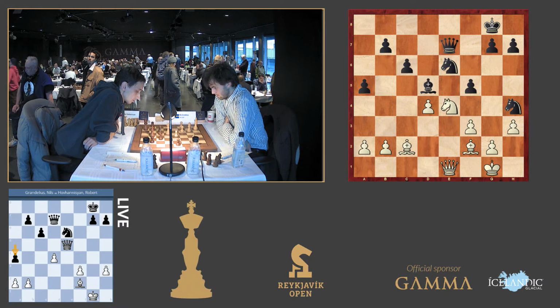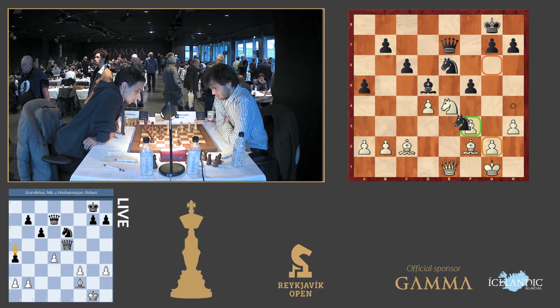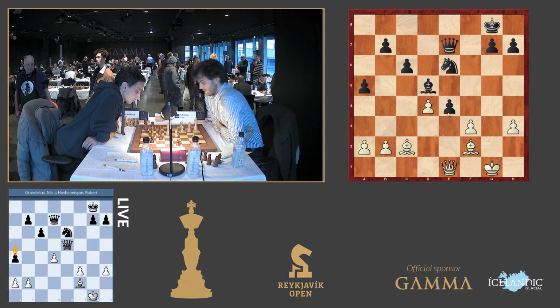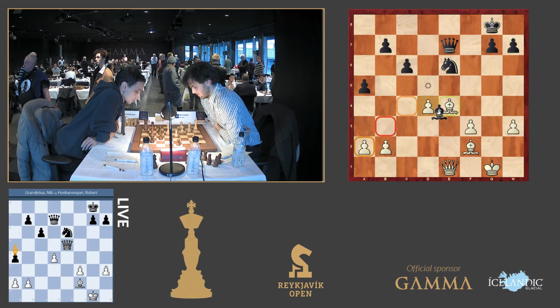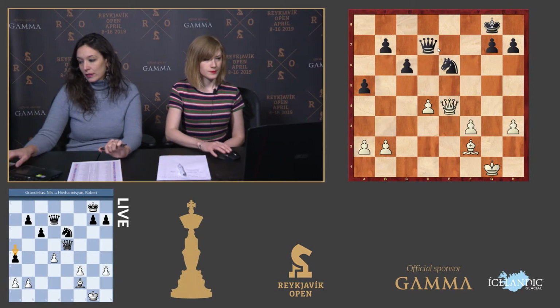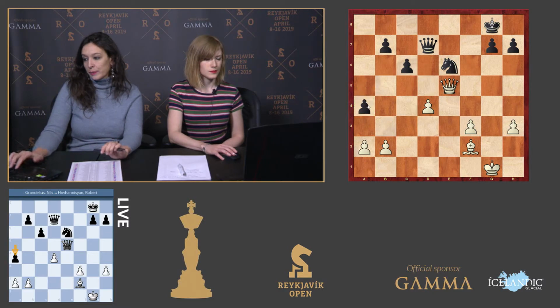So after Bishop F2, Black played Knight takes F3. So things get tactical now. What's happening here? G takes F3 and then F takes and F takes E4. And a few more moves still. Bishop takes E4, Bishop takes E4, Queen takes E4, Queen D7. So things are getting simplified now. Queen E5 and A4, and that is the position on the board.